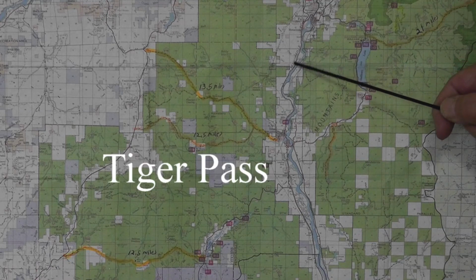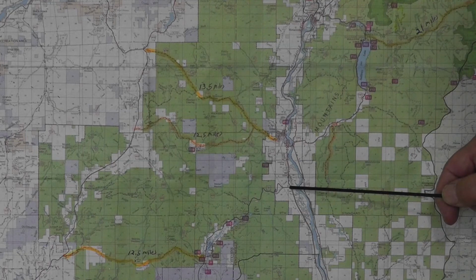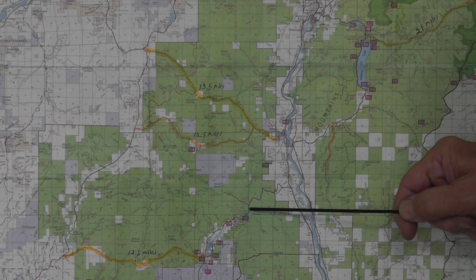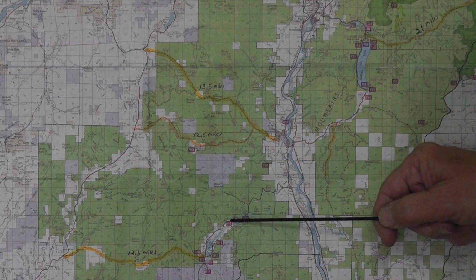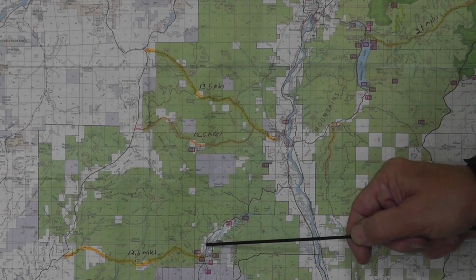And I left Medellin, rode the pavement for 13 miles down to the junction of Tiger Pass. Then I rode 11 miles on the pavement to the top of Tiger Pass. I passed these 7 lakes here, which is quite a water recreation area for folks.